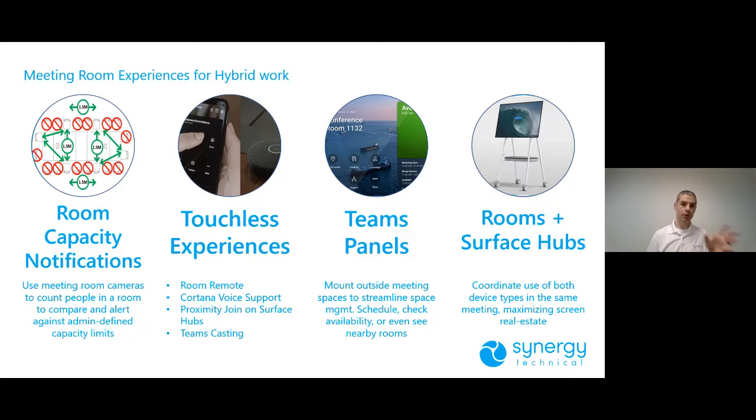Teams casting, well, currently, right, that's working from mobile. It's coming soon to PC. Proximity join on Surface Hubs. So if you go into one and you just say, hey, I want to start working with whatever equipment, it's not going to start showing you all the devices all the way down the hallway. So hopefully that'll make it a little bit easier to pick the right device to work with.